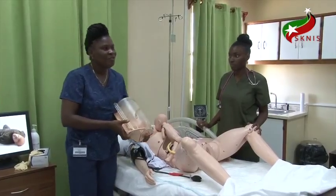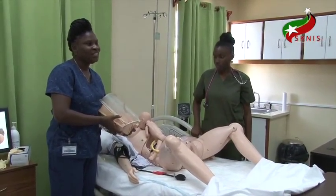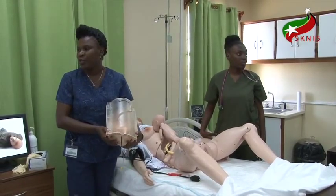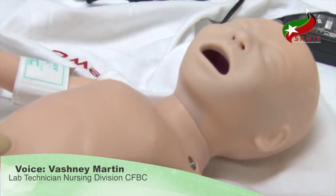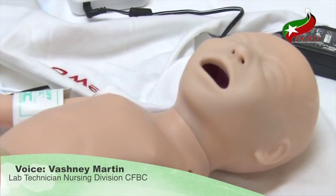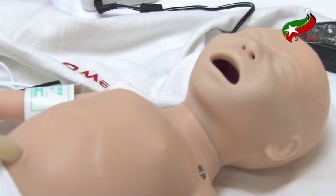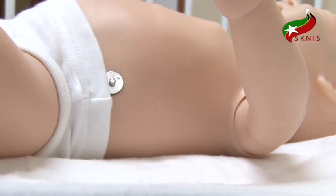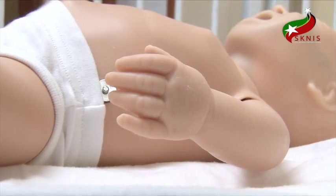At this time, student nurse Herbert and Miss Martin, simulation technician, will demonstrate the capabilities of Sim Newbie. Sim Newbie is an interactive simulator designed with realistic traits and lifelike clinical features to enable learners to practice, thus meeting training requirements for pediatric and neonatal emergency and other resuscitation courses.